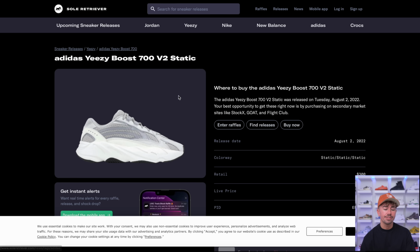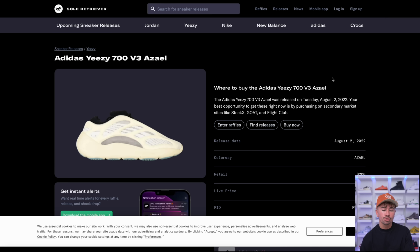Now August the 24th is apparently only going to have one sneaker releasing, and that is the Yeezy 700 V2 Static, another pair that restocked relatively recently, so it's probably just leftover pairs from that. The final one, August the 28th, is going to have 4 different Yeezy sneakers, starting with the Yeezy 700 V3 Asriel, a phenomenal sneaker, a phenomenal colorway, definitely my favorite V3.